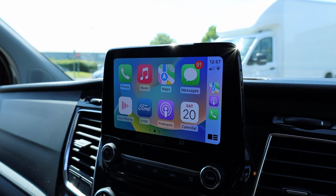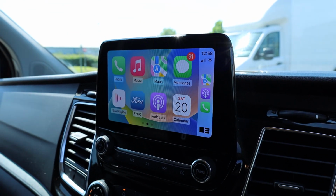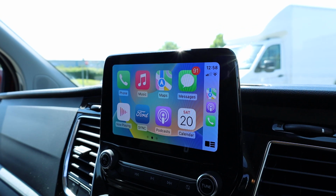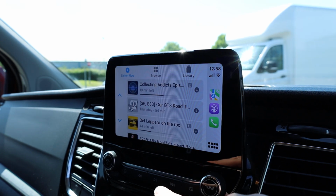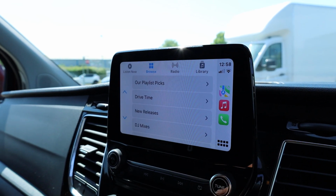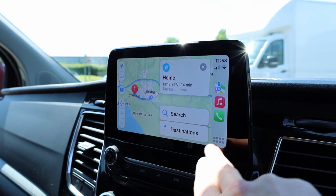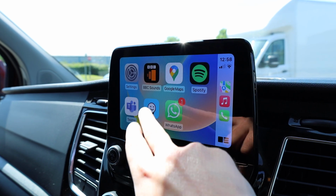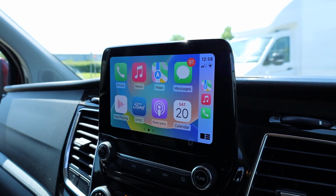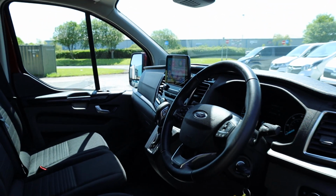And of course the Sync 3 screen, which gives you Apple CarPlay, which is what you're looking at there on the screen, which is absolutely brilliant. It gives you things like your Apple Maps, you can listen to your podcasts, you can listen to your music on here, whatever you would like to do, pretty much exactly as you would do on your phone. You can do it all on here as well. You've also got Android Auto on this screen. If you've got an Android phone, you can just connect your phone to this via Bluetooth, which will give you DAB radio and of course, Bluetooth calls and things like that as well.